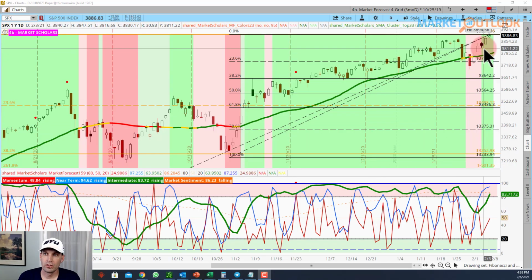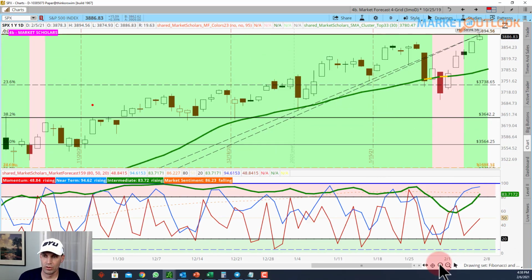All right, let's take a look at the S&P 500 first with the market forecast indicator. And you can see the intermediate line has now re-entered the upper reversal zone, showing a bullish posture, strong bullish posture. Of course, it's already been dark green shading because it turned up and it's already above 50, so we had that there. The near-term line also is up there, and the market sentiment line's up there.